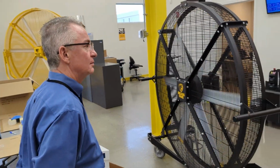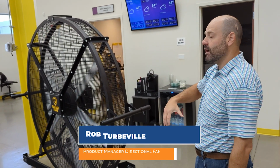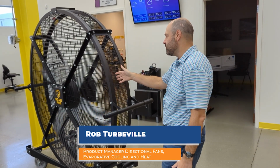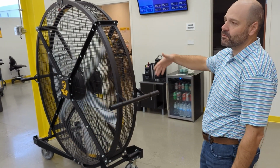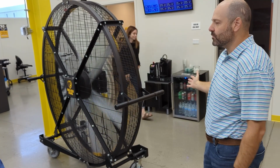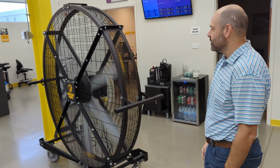Same technology, this is really one of our light commercial Essence fans turned on its side. So we've taken that fan, turned it on its side, using the same HVAC blade design, and you'll see as it ramps up to 100%, I won't have to increase my decibel level, I won't have to speak any louder, but you'll see we'll blow everything, we'll move that box all the way across the room.